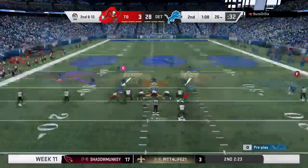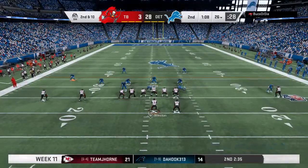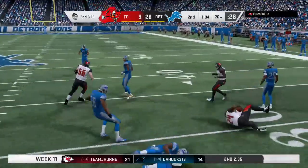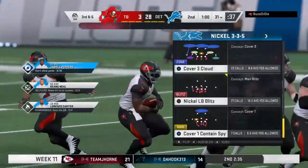Once again, they'll come up on the 26-yard line, 2nd and 10. Tight. Watch left. Tight. They'll run it now out of the gun. Give him 4 on the ground there. They're now left with 3rd and 6.